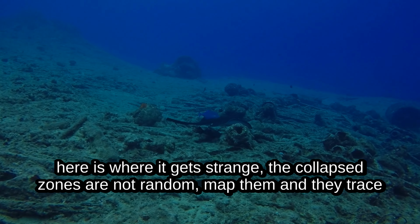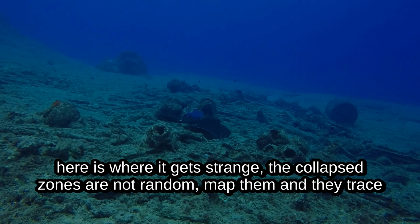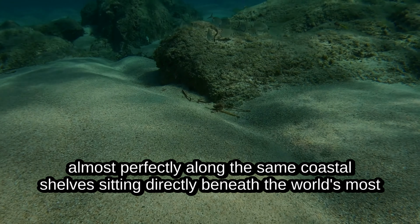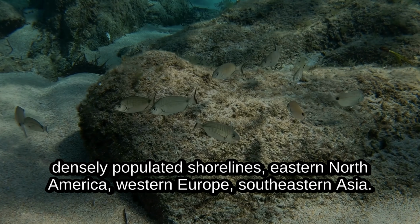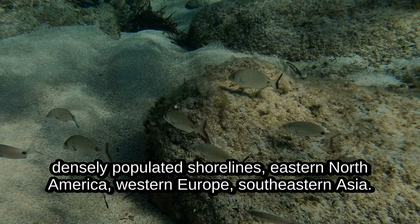Here is where it gets strange. The collapse zones are not random. Map them and they trace almost perfectly along the same coastal shelves sitting directly beneath the world's most densely populated shorelines. Eastern North America, Western Europe, Southeastern Asia.